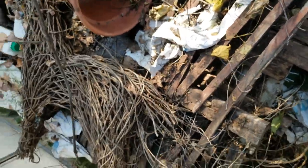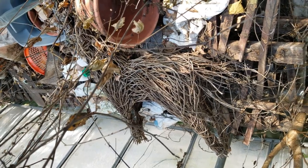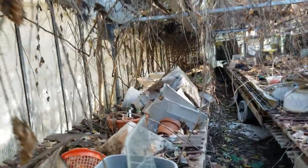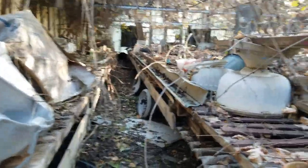Well, look at this poor little reindeer here. I don't know if I can get a good shot of it. Hopefully you guys can all see it there. It's made out of vine, this reindeer that never got sold. Poor little reindeer. It did not have a red nose, so that's why it got stuck here. It did not make it to the island of misfit toys.